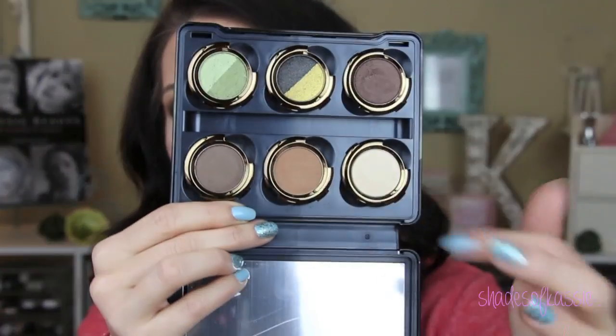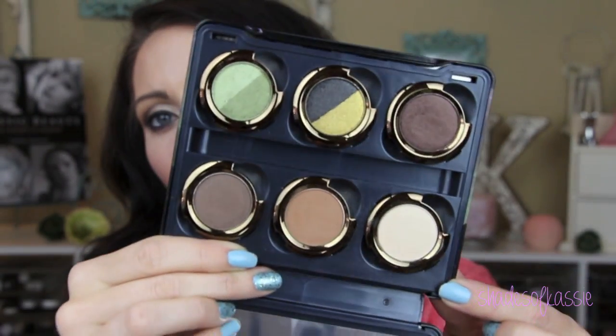So these 4 colors I've been absolutely loving. I probably wore just these 4 colors, or a variation of them, probably 3 days this week, and the rest of the time I was using this palette. So love these palettes, and I said those 2 are my last, but I actually have 2 fragrances.